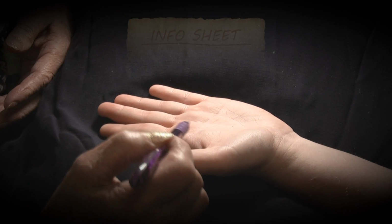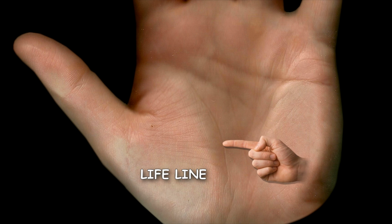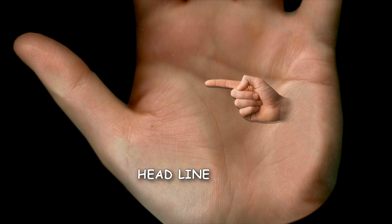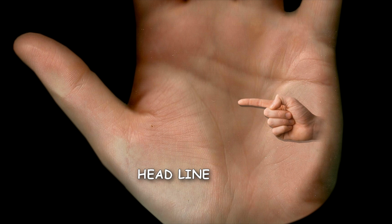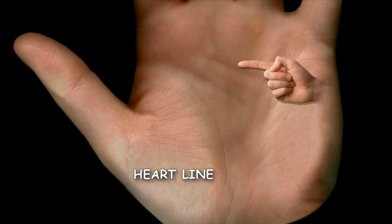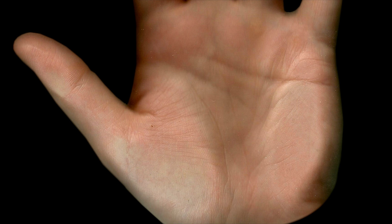Right, this is your lifeline going around your thumb. It doesn't have to do with how long you're going to live. It's an indication of your pulmonary system, your lungs and your breathing. This is your head and your spine line going right across your hand. It tells you how smart you are and if you've got problems in your spine. And then this heart line right here is an indication of your heart health and your emotional status.